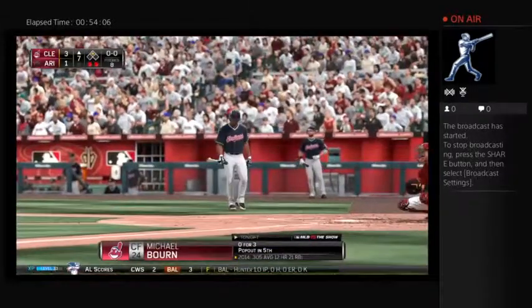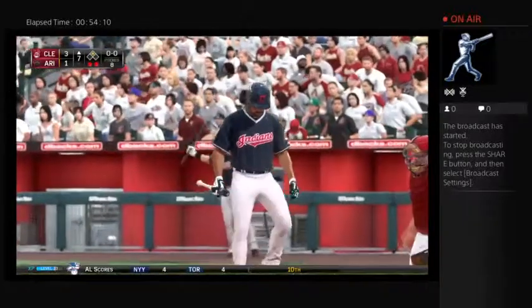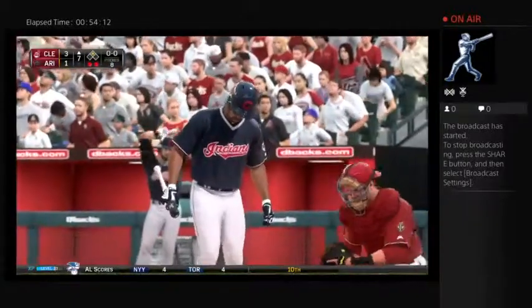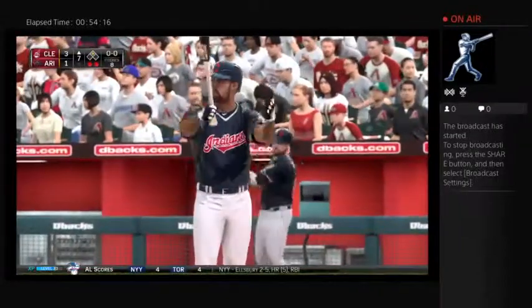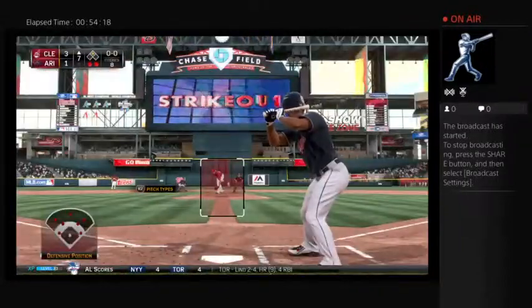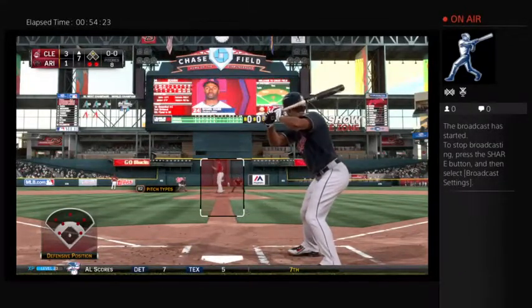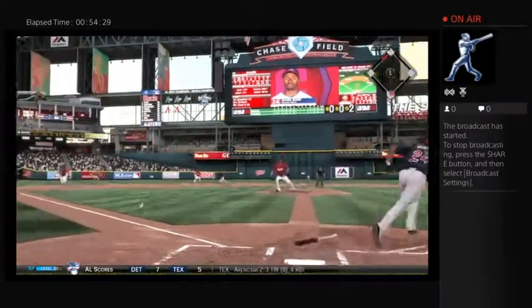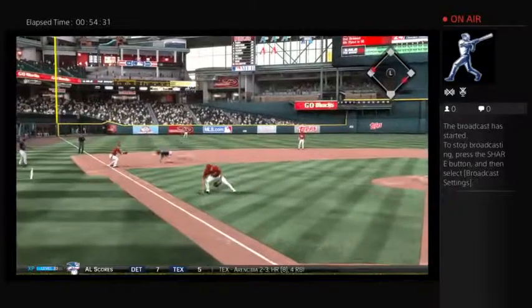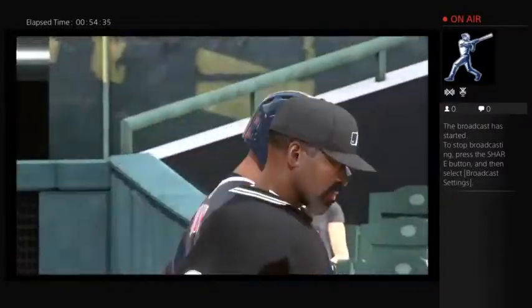Michael Bourne will step in now in a big spot here in a game as close as this one. And a chance at redemption, too, because he hasn't done much through his first 3 plate appearances, but he could make up for all of that with a base hit right here. First pitch on the way. Oh, and he lays one down here, and this is going to be a tough play. And the pitcher, in fact, will just take a bite out of this one, an infield single.